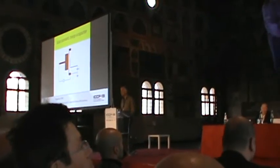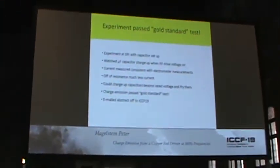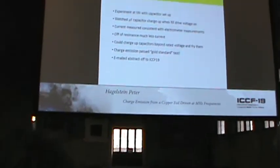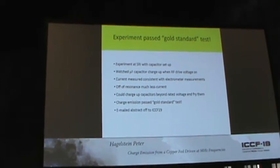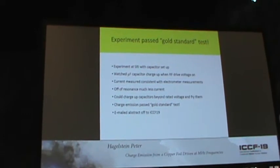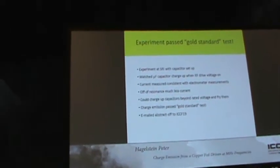The requirement was that it pass this test before we submit the abstract. So the idea is to take the electrometer out, put a capacitor in, and charge the capacitor. So the experiment passed this gold standard test. Fran put in a microfarad capacitor, turned the drive on, and watched the charge accumulate linearly in time while the RF drive was on. The current measured was consistent with the amount that was measured by the electrometer directly. Off of resonance, much less current.